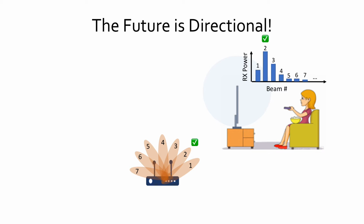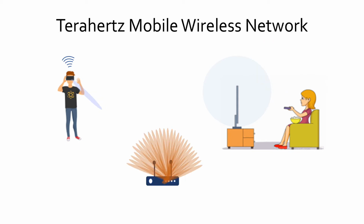For a fixed client, like a smart TV in this example, this training needs to happen only once. But for mobile use cases, constant training is required to guarantee seamless connectivity. The problem of directional beam coordination becomes even more challenging in terahertz frequency band.